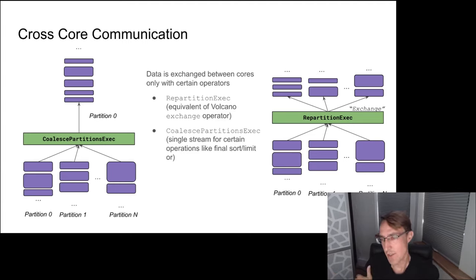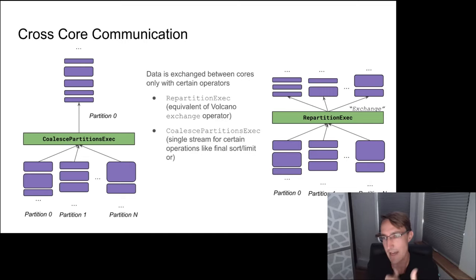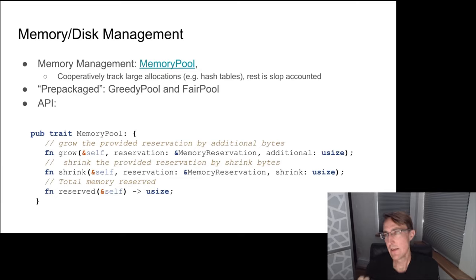And then there's the classic repartition, which is the equivalent of the exchange operator. It will actually shuffle data from a bunch of threads to other threads, and can do hash repartitioning or whatever. This one's definitely complicated and has had a bunch of tuning. Memory and disk management is done by cooperatively reporting the giant allocations and ignoring the small ones, assuming they're accounted for in some slop. So you account for the big allocations in the hash tables or the sort buffers, but you're not tracking all the intermediate record batches flowing between the nodes. This is tenable. You could probably do better, but it works pretty well.